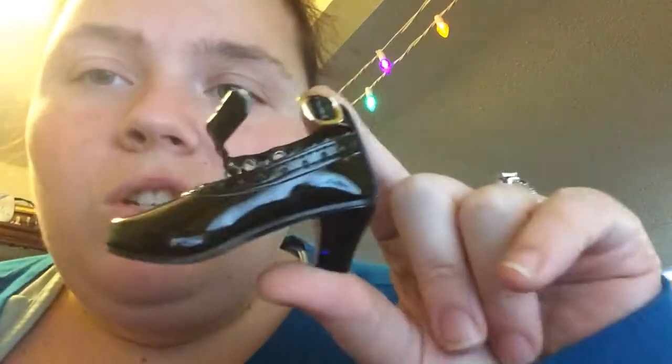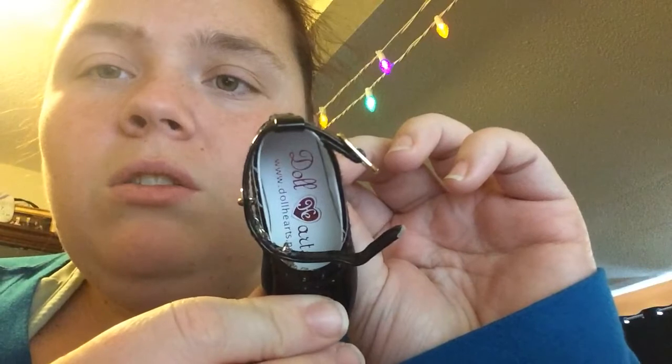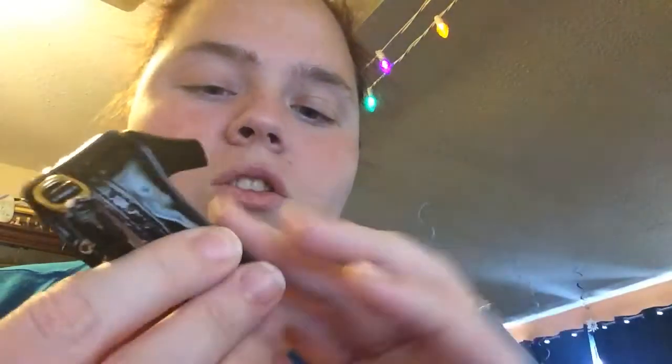Now I'm going to move on to the shoes. Now the shoes is where I seem to have the... Sadly, it's not very much of an issue because I've put these shoes on my dolls probably over 100 times. Different dolls. They're marked Dollheart, you can see. The soles are 100% fine. Nothing has changed since I bought it. It even has the shine. There's not a single scratch.